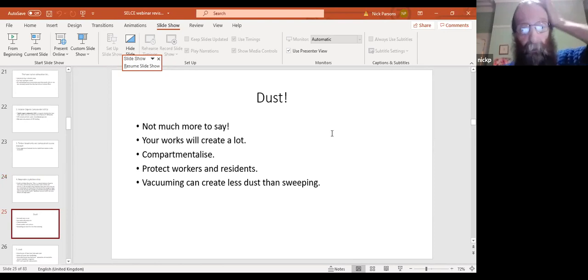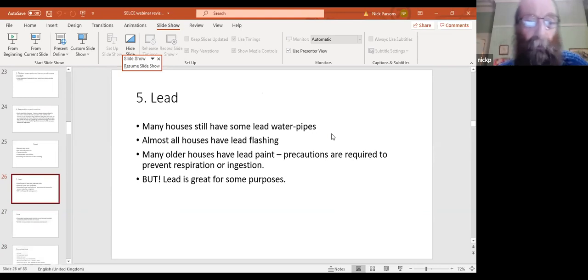Dust generally: any works you do are going to create a lot. Compartmentalize as much as possible. Don't just hang a sheet over, tape plastic over doors and so on. If you can actually tape yourself into the room you're working in, if there's another exit, that's not a bad thing. And vacuuming creates a lot less dust than sweeping.